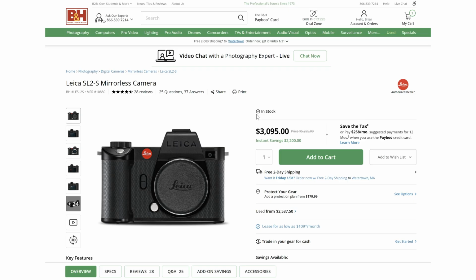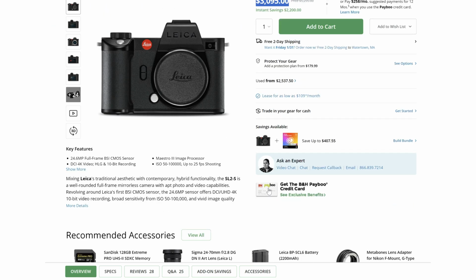So right now, you can actually buy this SL2-S for, it was $2,995 brand new, but I just checked on the B&H site and it has actually gone up by $100. So now it's $3,095, which I find surprising.